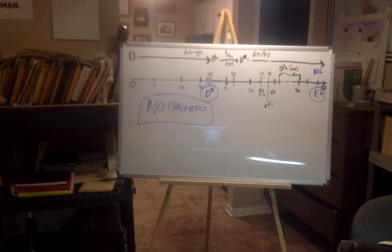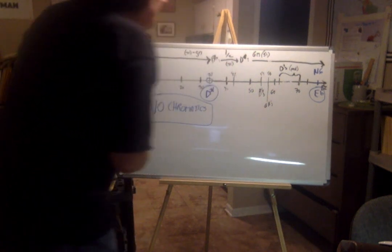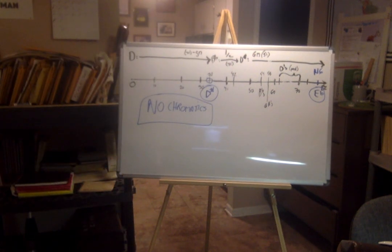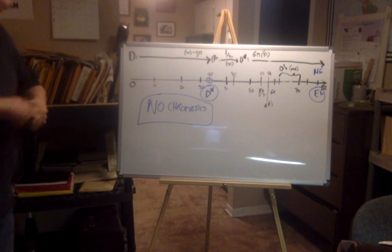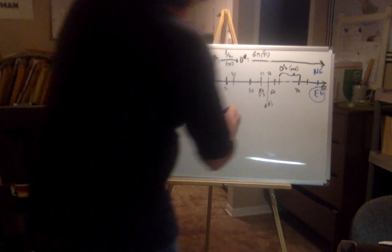Now, but in the second half, there's a lot of chromaticism, particularly starting at measure 42.